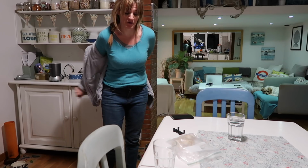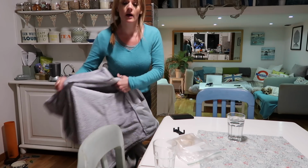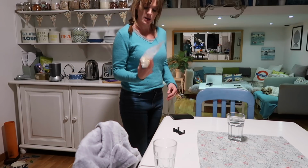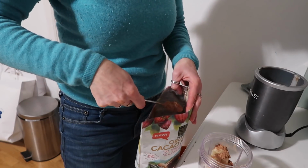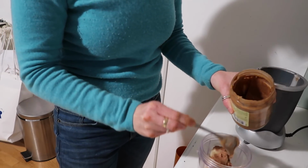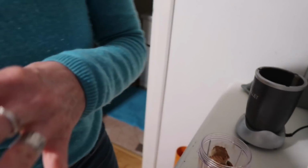I've left Carlo out there, it's raining outside, so he can deal with that. After dinner, I always want something sweet, so I'm going to make some nice cream. 1 frozen banana, a couple of teaspoons of cocoa powder, a spoonful of almond butter, a splash of rice milk, just to help it blend.